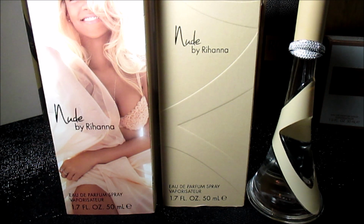When I was reading the marketing for this, or the description of this, one of the things I remember, and I'm paraphrasing, is that this scent was marketed as supposed to give you the feeling of smelling fresh skin, or sweet skin, I guess. And I definitely think that it does smell that way.